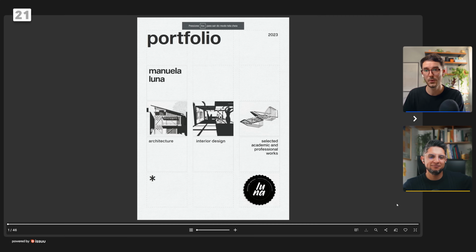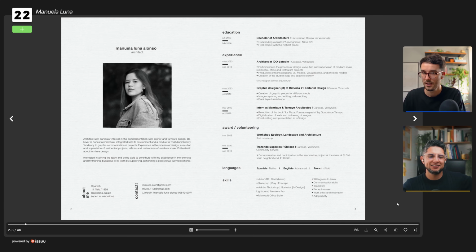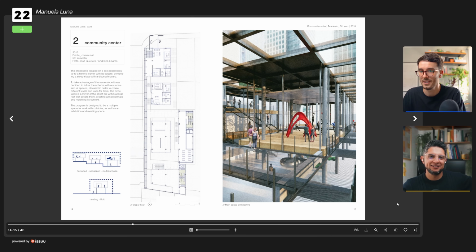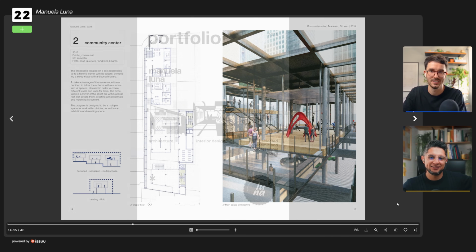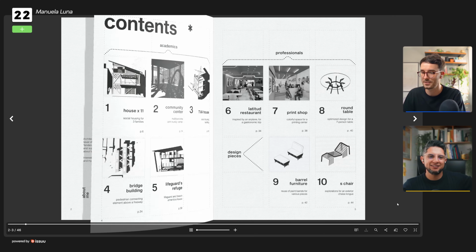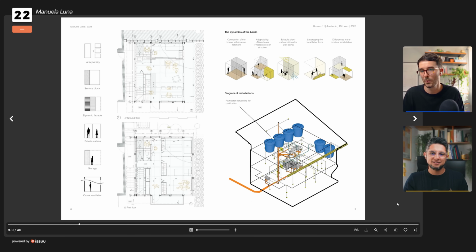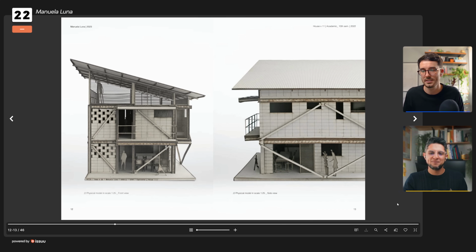We have now Manuela's portfolio. Powerful drawings, really nice. All of them. And the opening trio, the cover, the CV, and table of contents are super nice. It's sort of odd that they have a different style from the rest. Not that one is better or worse than the other, it's just they're different, and that's kind of odd.